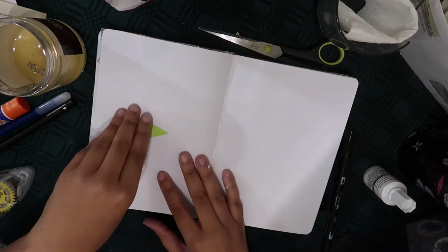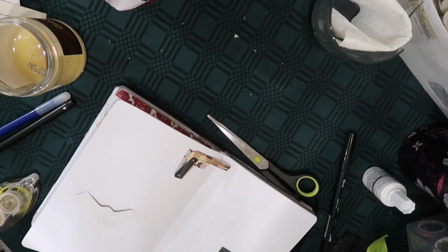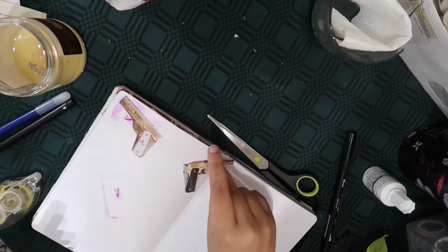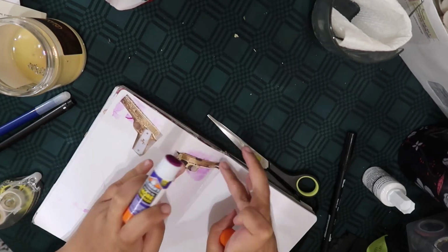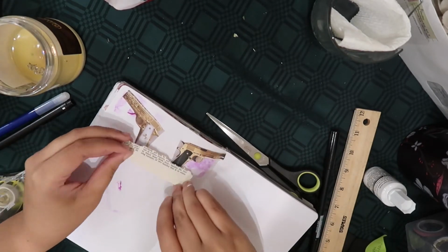Okay, this is my least favorite spread, and this is so annoying because you see where I laid down the guns perfectly and then immediately messed it up. So this whole thing is just embarrassing to look at. I don't even want to talk over it. It's so embarrassing.